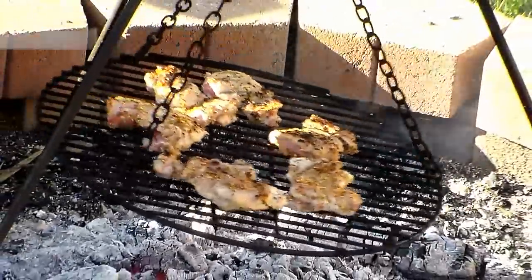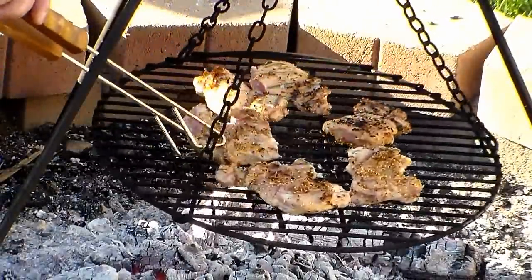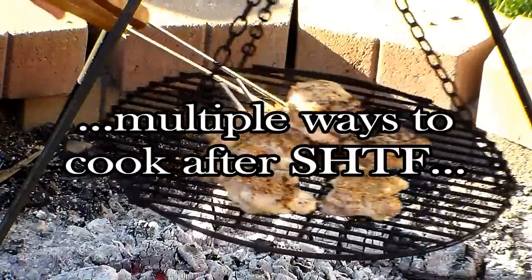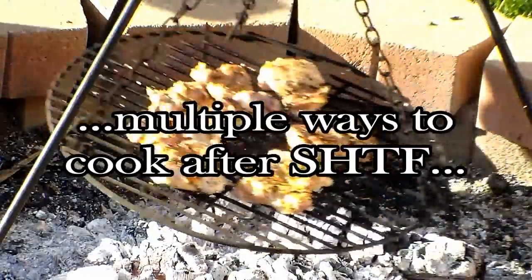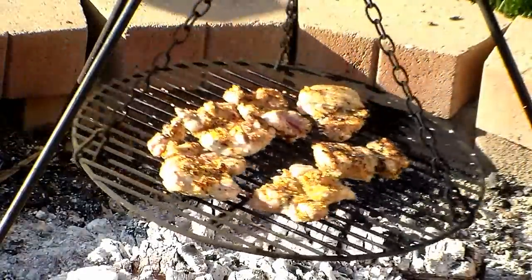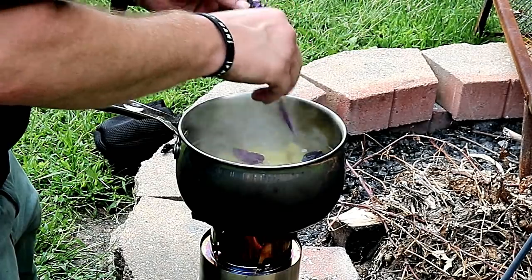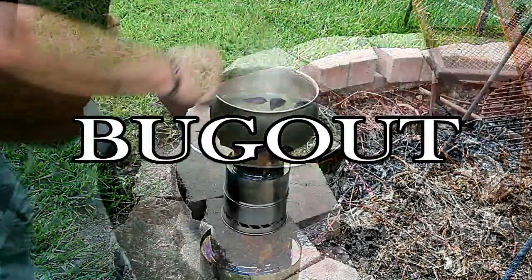Okay, so in my preparedness journey, one of the things that I had been trying to do was to make sure I had multiple ways to cook or heat food after SHTF. And one of the things that I wanted was a small stove, something that you could take with you if you suddenly had to bug out.